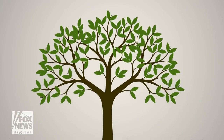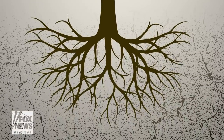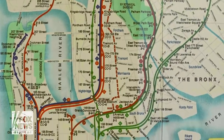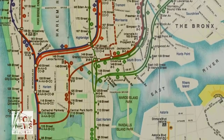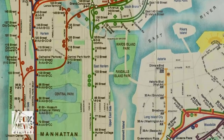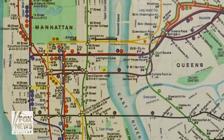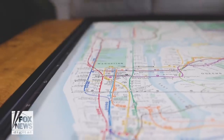Imagine the trunk of a tree. Down below in the earth are roots, and up top there are branches. If you think of Manhattan as the trunk, when you get up north, things go to the Bronx. Things are branching out eastward to Queens and southward and eastward to Brooklyn, etc. And by using the trunk lines, it simplified the system.